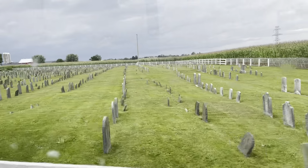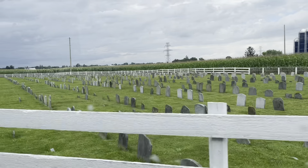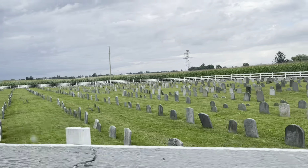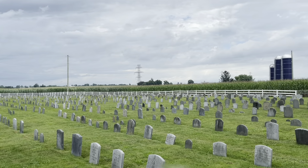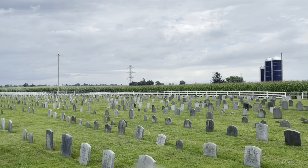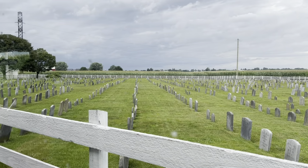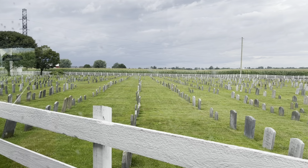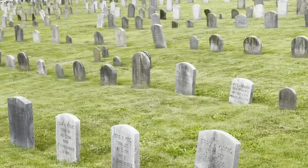Tombstones, or the Amish tombstones. Very peaceful, right, Mama? Yeah. Again, they're just a little bit smaller or bigger than one another, but they're all the same. Their name, the day they were born, the day they died. While you're alive, you're no better than the next Amishman. When you're dead, you're exactly the same. You're no better than anybody else. That's why they're all the same.